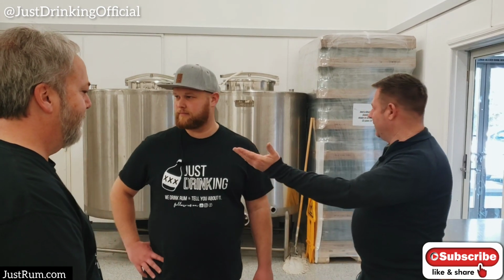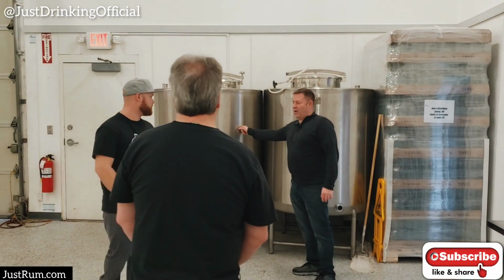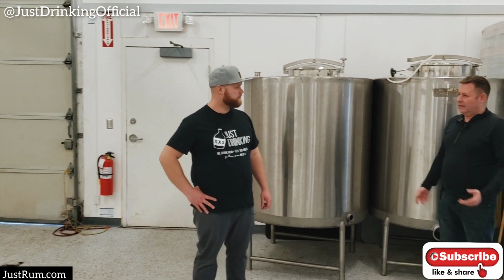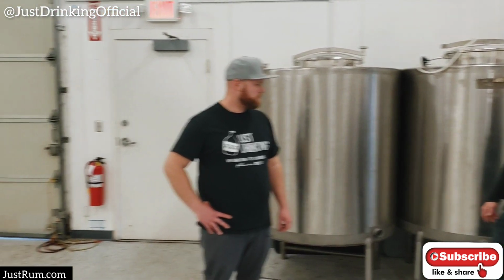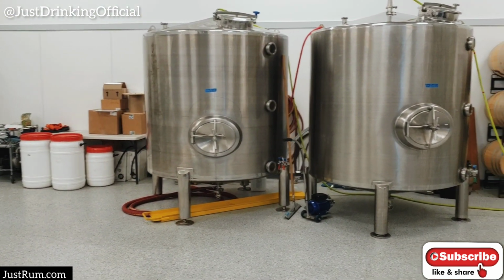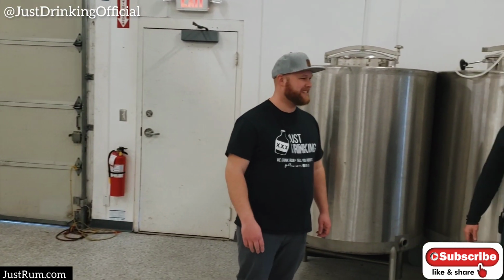These are our big fermenters. These two are 350 gallon fermenters. This was what we were using 18 months ago. So we go from this to that, and then 2 more of those. And it's all just about, you know, we're gonna run out of room here. I put 2 more of those here. I don't have room to do everything at one time, so. I love it. That's exciting. Amazing.